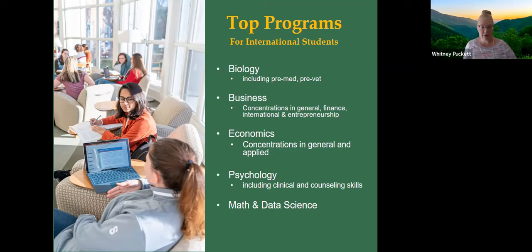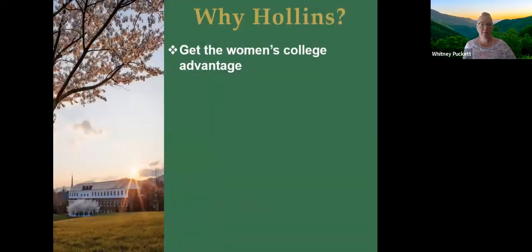And I'll speak to that more in just a few minutes. So one thing that we like to talk about, and this is going to be true with any of our women's colleges presenting today, is just the importance of getting the women's college advantage. So these are not advantages exclusive to Hollins. These are going to be advantages exclusive to all women's colleges.